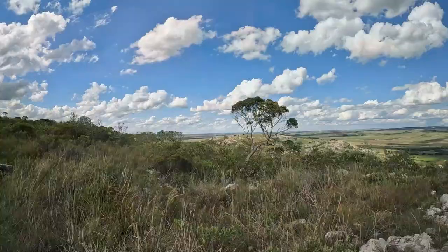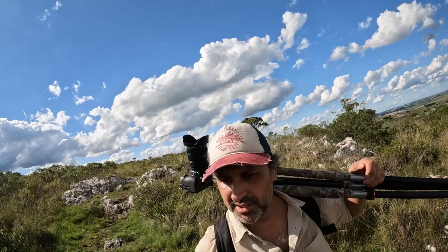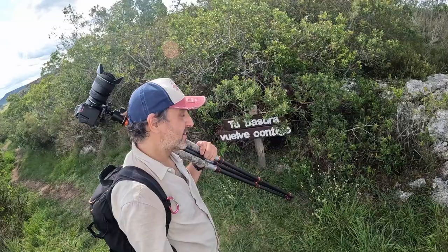Okay, I keep walking here. I hope I get some good images of this tree. I'm not sure right now because I don't have my computer here to see the picture. You know what this warning means? Take your trash with you.